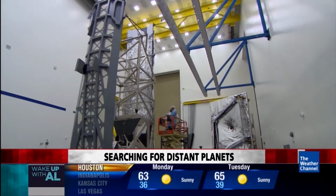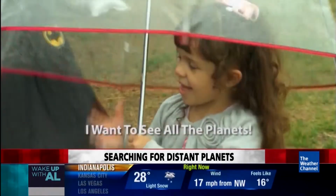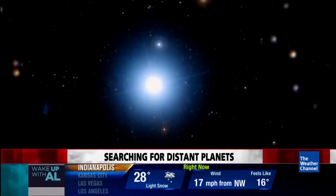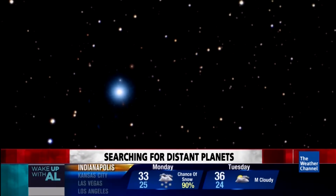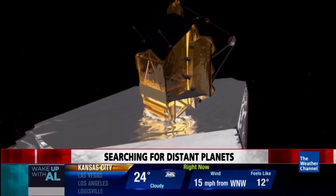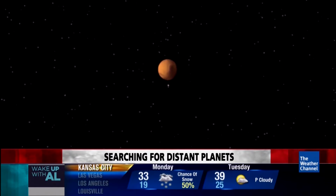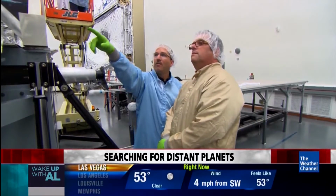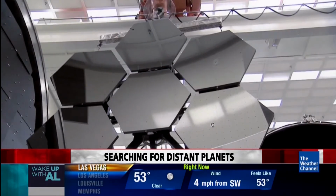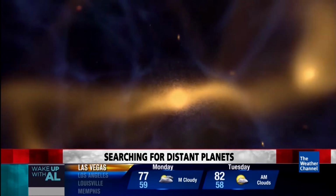Wow. NASA's mission is the same as this little girl's. I want to see all the planets. Astronomers have already identified hundreds of alien planets orbiting alien suns. Once Webb gets into space, we're going to launch it in October 2018, it will start taking a closer look at those strange new worlds. Webb's infrared camera and lenses are so powerful, they could tell us if there is new life far from home.